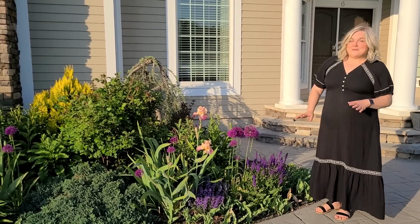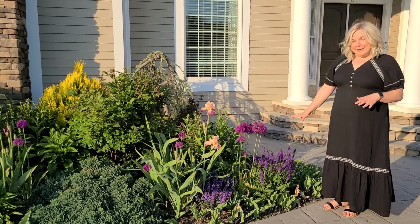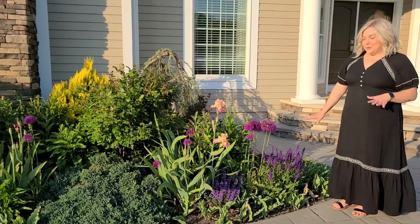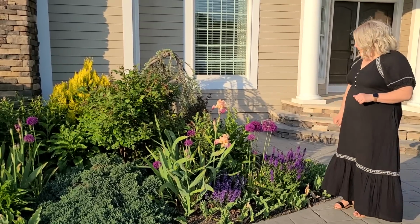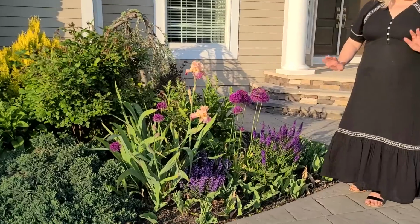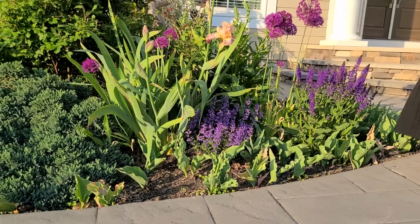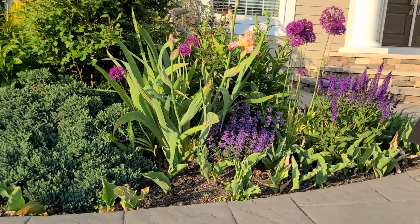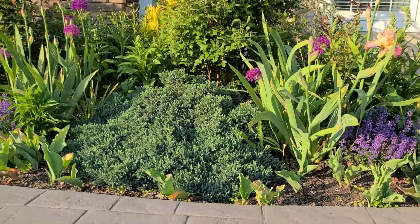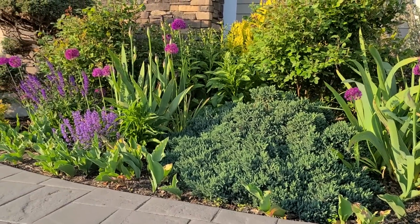So my front beds are really starting to show off now, and the iris and the allium, as well as the salvia and the nepeta, are certainly starting to bloom beautifully right now. I still have all of my tulip foliage, and I have to wait a couple more weeks before I'm able to cut that back. You want to wait for your tulip foliage to die all the way back so that you don't risk not getting as many blooms next year. Tulips don't always perennialize, but I'm going to see if these come back for one more year.